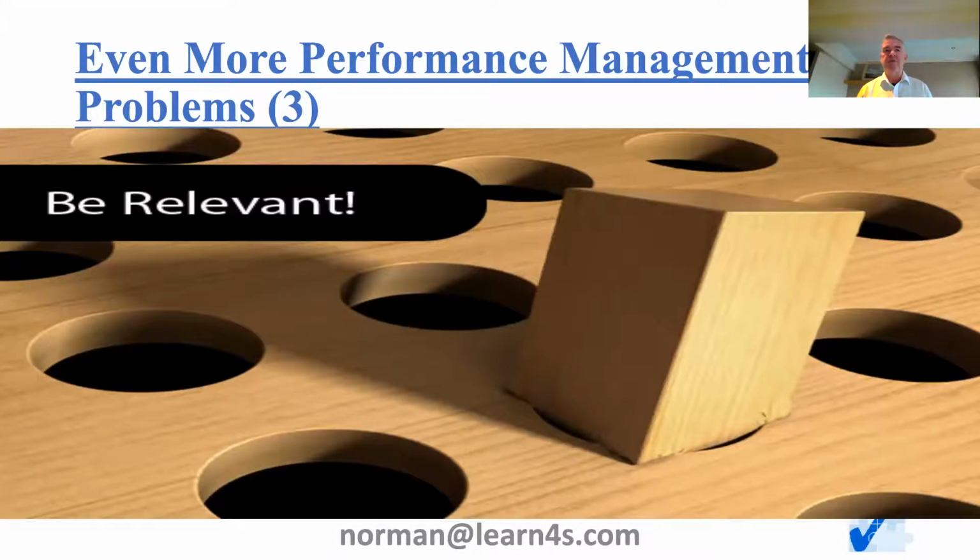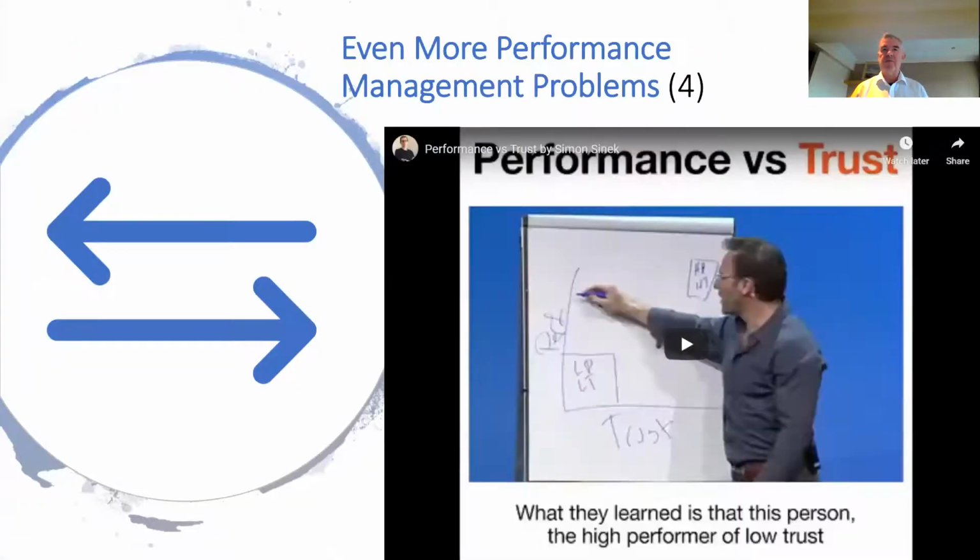As humans, we suffer from recency bias, where we can only remember the last couple of months or few weeks of someone's performance management. It can be seen as not relevant, or no ownership of the performance management by individuals. And some organisations use the distribution curve to hand out pay and recognition. Also, there's a problem of performance versus trust.